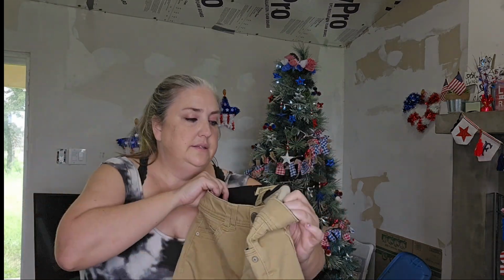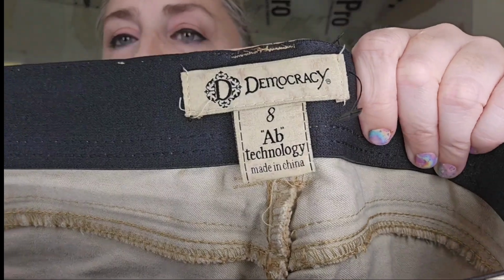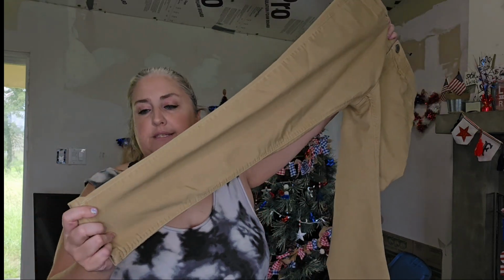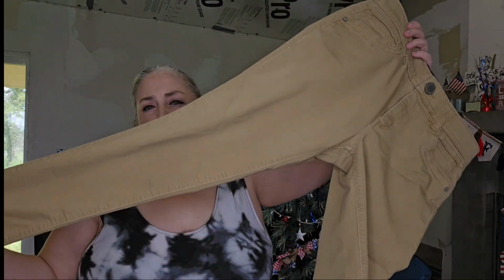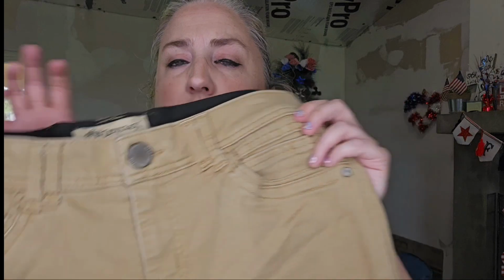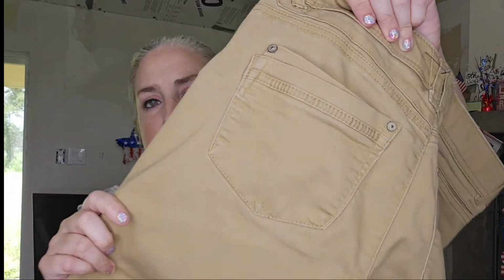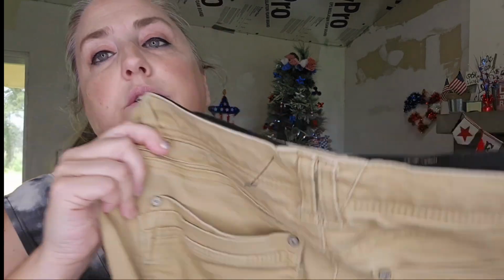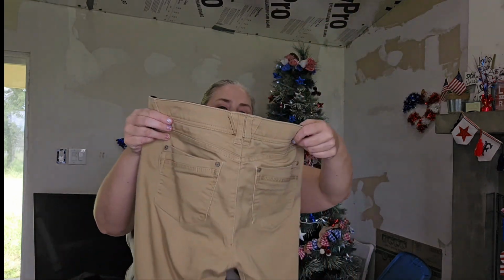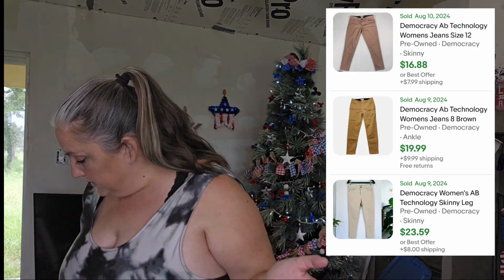The next item is a Democracy with the Ab technology waistband on the inside, size 8. It's kind of a skinny straight leg, well, I'd say more like a skinny jean. It's this interesting brownish color, kind of a golden brown, wheat brown maybe, and has some pockets on the back. I think it's really cute the way the pockets are designed too. So just a nice pair of pants. Now the Ab technology, I know people always talk about that, so I noticed that and researched it. I only paid $2 for these, and so I think I can get about $15 to $20.